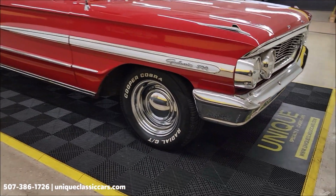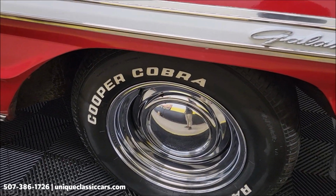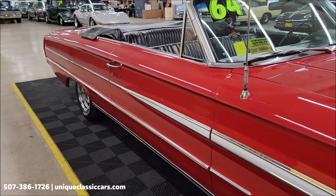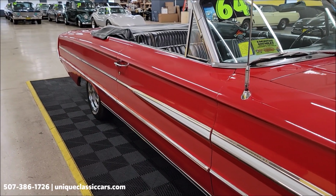Check out all the still pictures. See the chrome wheels. Cooper Cobra radials. According to the previous owner, a few new things on this, new convertible top. We'll check that out at the end of the video. Fuel tank, rims and tires.